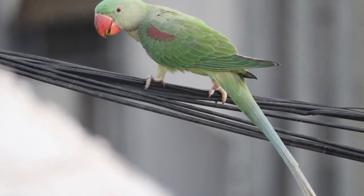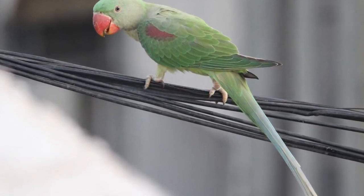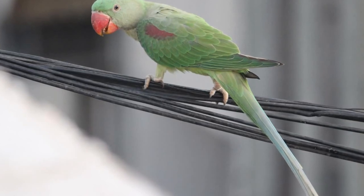There are five subspecies of Alexandrine found in the world. Out of those, three are found here in India. One is Psittacula eupatria. Two times eupatria. Its binomial name is Psittacula eupatria. This is the nominate form, that's why eupatria is repeated. And what is the nominate form? It means a subspecies which gave origin to all the other subspecies.